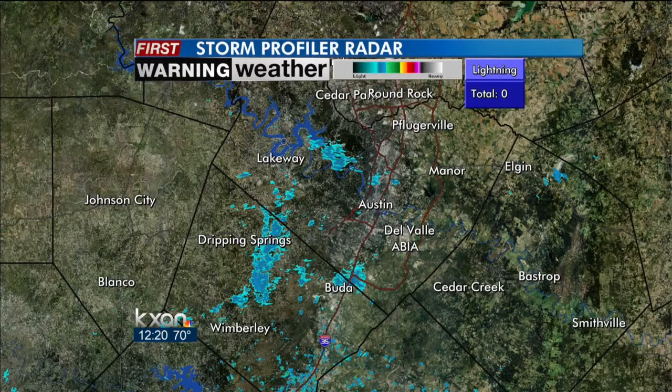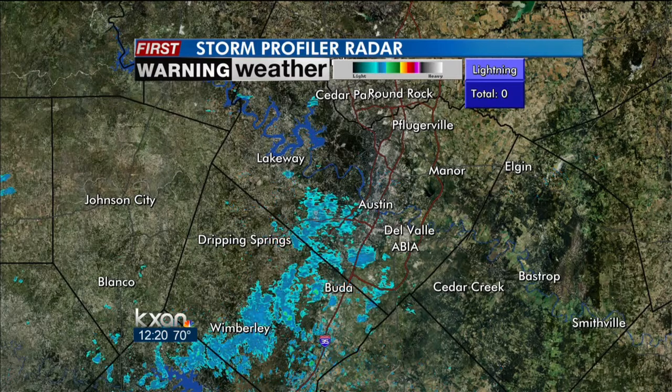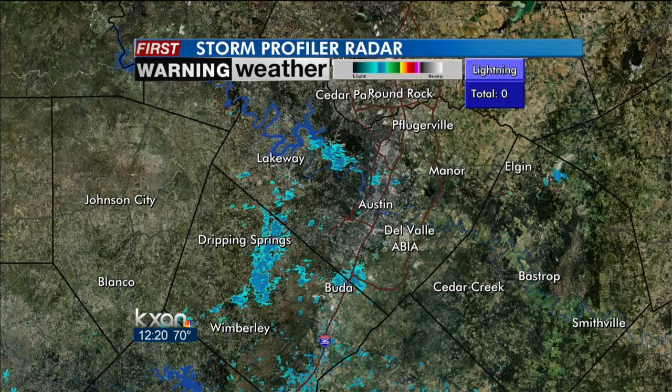That's right, and a big change, Brian. That Arctic front we've been warning folks about now for almost a week is finally arriving right here on our doorsteps. Now let's start off right now with a look at some of that light rain and drizzle on storm profiler radar. You can see some of those light blues and darker blues showing up here in Williamson and Travis and Hayes counties here along I-35. Nothing too heavy. This is just some very light drizzle.